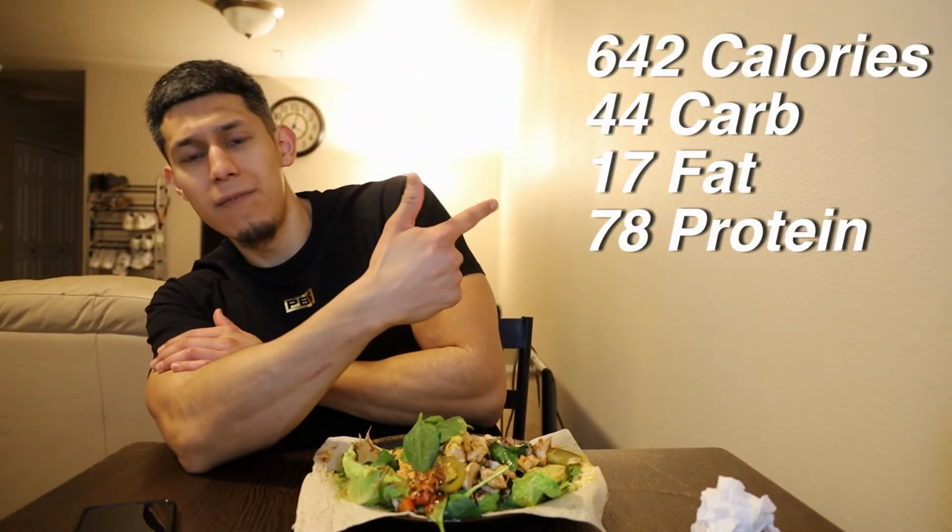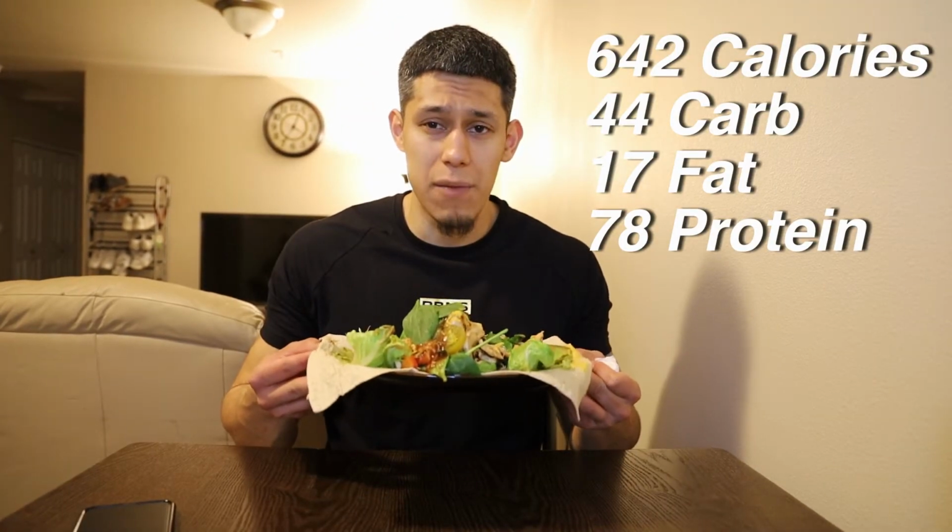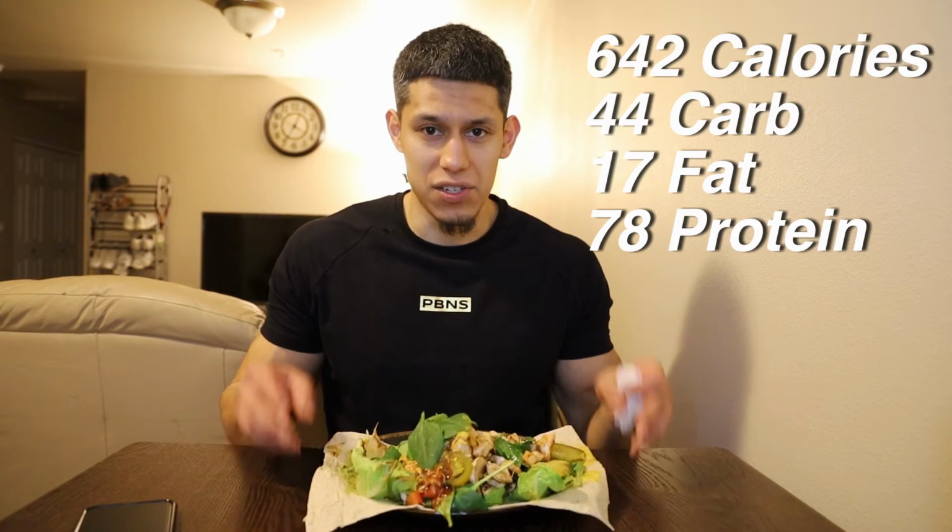So I'm using 8 ounces of chicken breast, and I added 30 grams of 2% shredded cheese, just to add a little bit more fat since I'm missing it from the turkey bacon, and my fats are pretty low. So overall, the calories and macros for this meal are going to be listed right here. So I'm gonna go ahead and scarf down this humongous wrap, and I'll see you for my next snack.